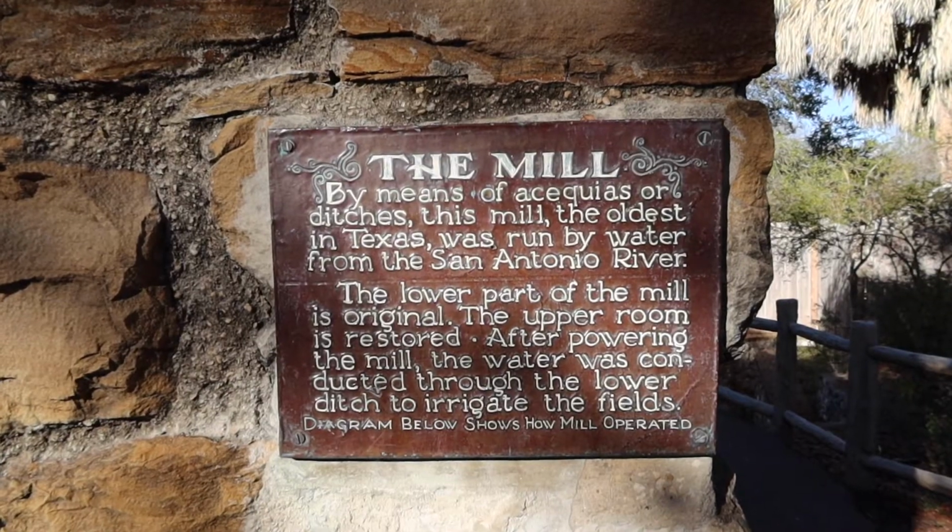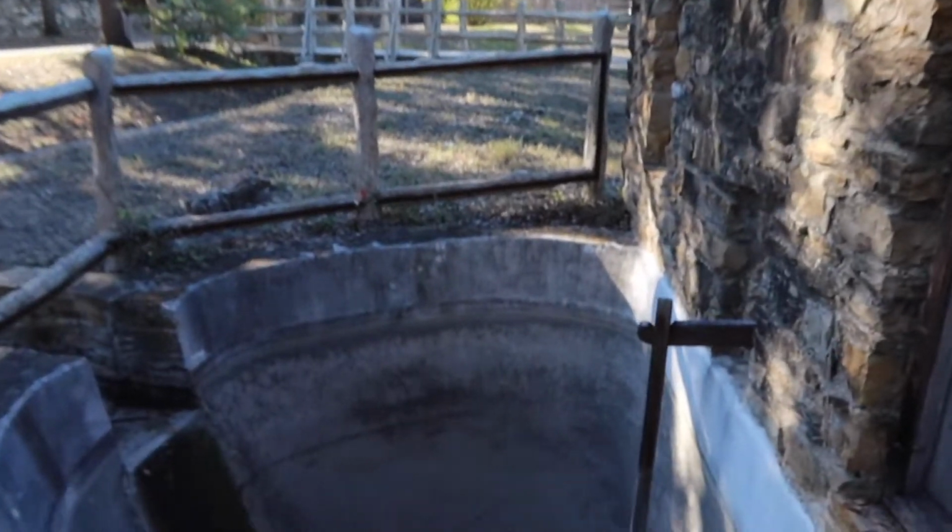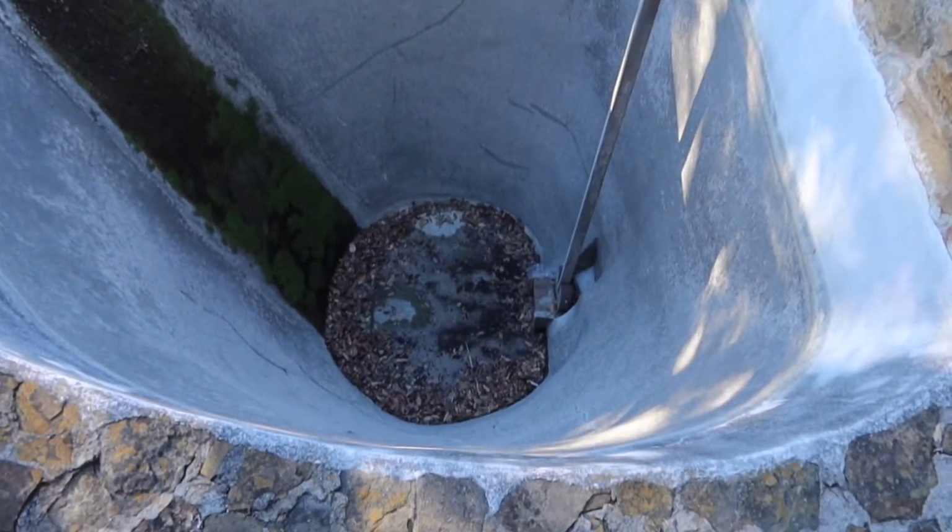Like I said before, the remains here are much more substantial than what you can see at the Alamo. Like right behind me, or what we saw before, you can see where people used to live, which I think is really interesting. The oldest mill in Texas right here. Pretty neat.